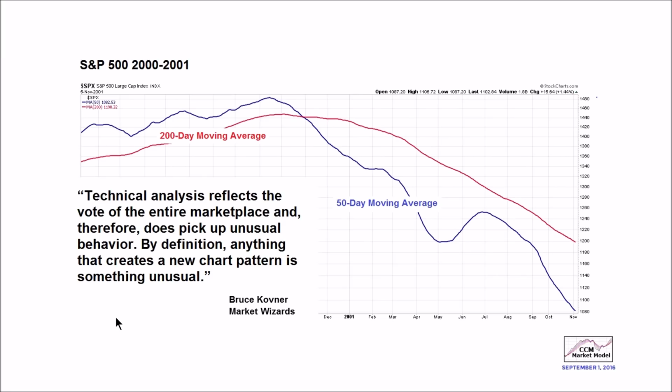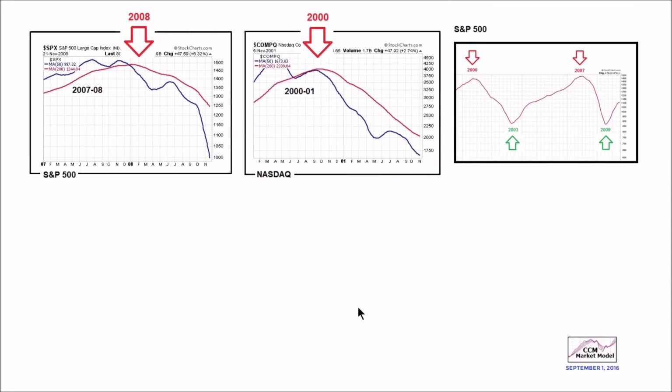Since we know technical analysis reflects the vote of the entire marketplace and therefore does pick up unusual behavior, and by definition, anything that creates a new chart pattern is something unusual, have our present day charts morphed from a look like this, which frankly is a somewhat concerning look because of the volatility in these moving averages here, but this is still bullish. This is the concerning look that we want to avoid over here. Here's the rollover look for the S&P 500, 2007, 2008. Rollover look for the NASDAQ.